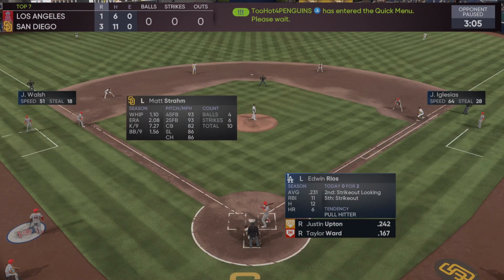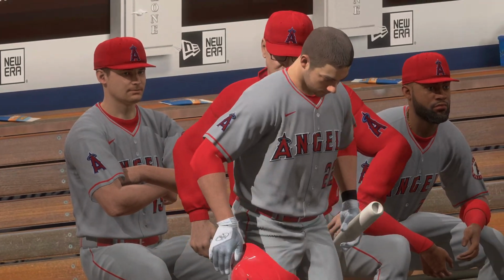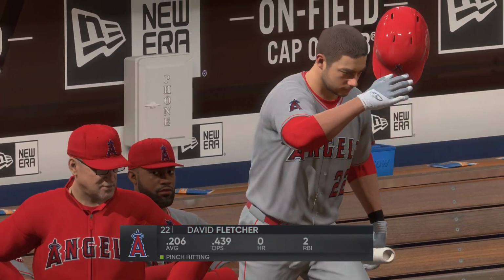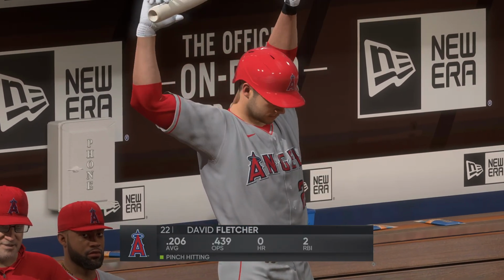Now batting, third baseman, Edwin Rios. David Fletcher will come on to pinch hit here in a big spot. Number 22, David Fletcher.